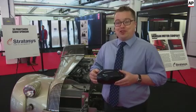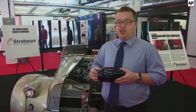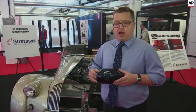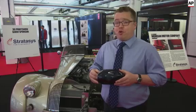We may see a 3D printed car one day, and we are close. We've had examples of experimental cars using 3D printing with a lot of the assembly actually there. We're not there yet, but I don't think it's that far away.